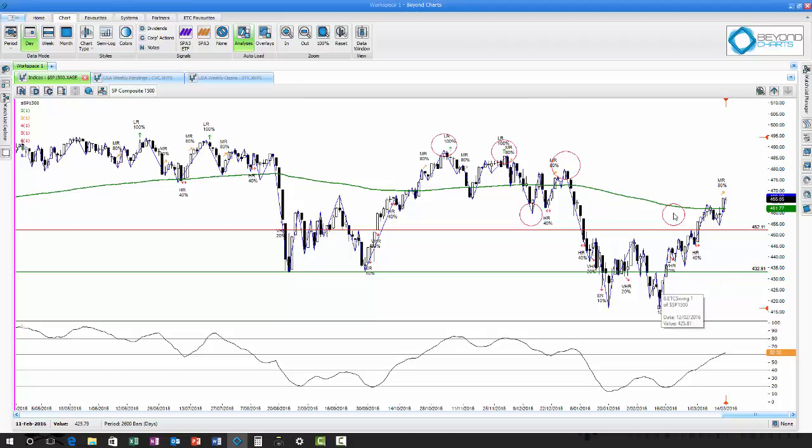We've been talking about this move for a little while on the way up: where was it likely to meet resistance, and what was likely to happen at those particular levels. The good thing for the time being is that it's dragged our stochastic now up above the 60 level, which puts us into moderate risk.